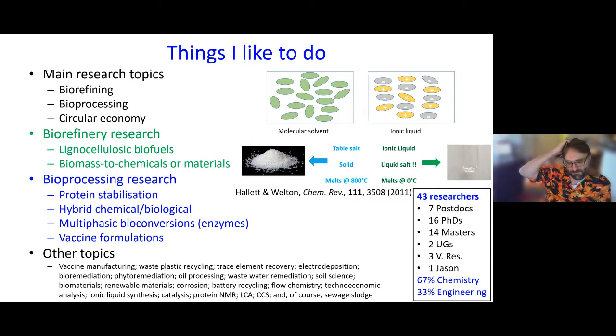As part of that biorefinery journey, we devolved into the areas around the central application, which is where I'll start, which was the production of cellulose from biomass. And we started looking at protein stabilization to do biocatalysis, and this idea of a hybrid chemical-biological process. So how do you put the two together?